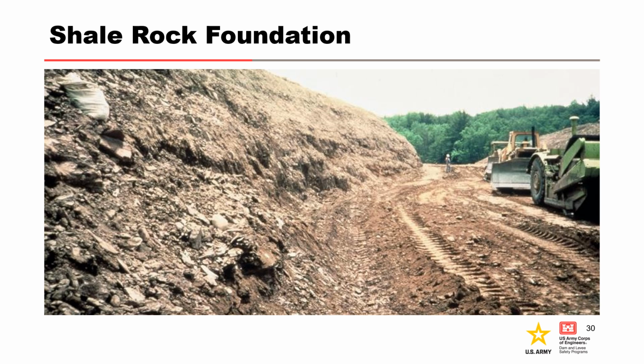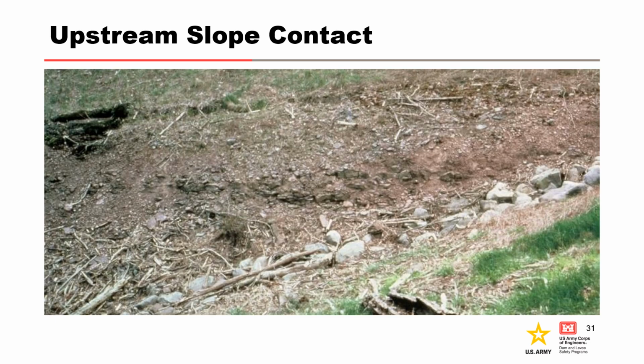On the steep left abutment, the cutoff trench was excavated into solid rock, but the shale was not treated or excavated to solid rock upstream of the cutoff. At the upstream slope contact with the abutment, the exposed shale rock is weathered with many joints. So water flowing from the steep, jointed, and fractured bedrock in the left abutment was thought to have caused the internal erosion.